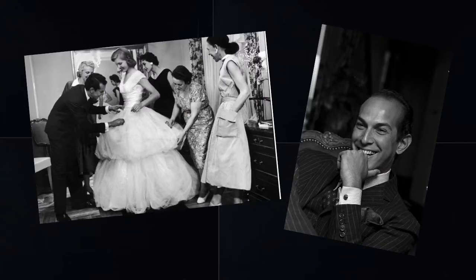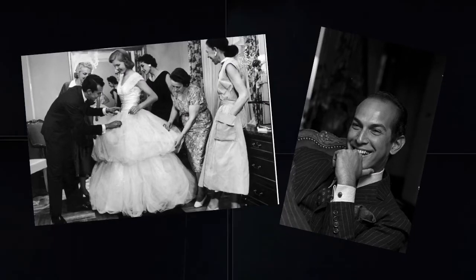Also, he really wanted to make fashion very easy and accessible for women. So this really ties into fragrances as they are really important to an outfit and its overall look and appeal.